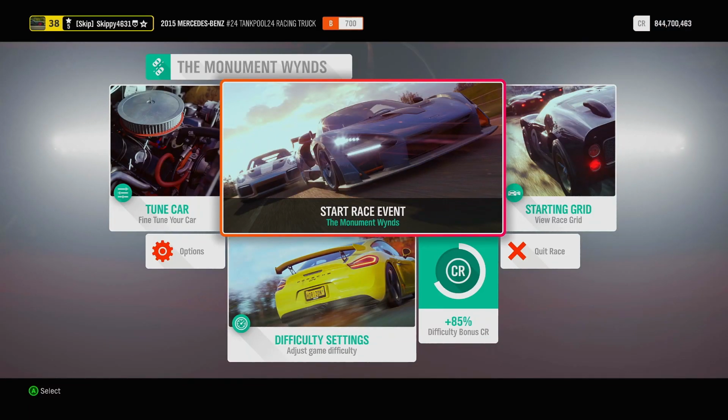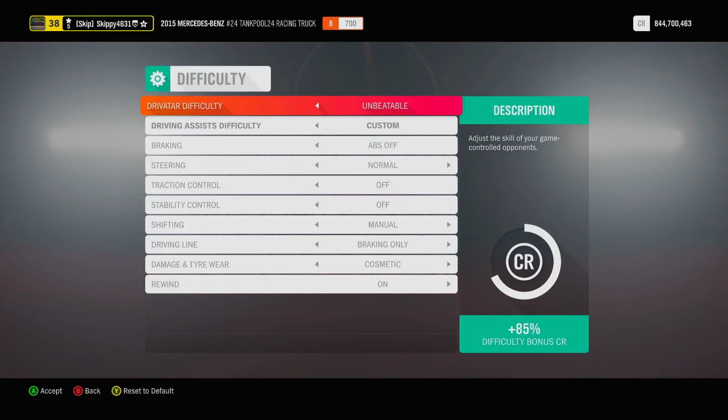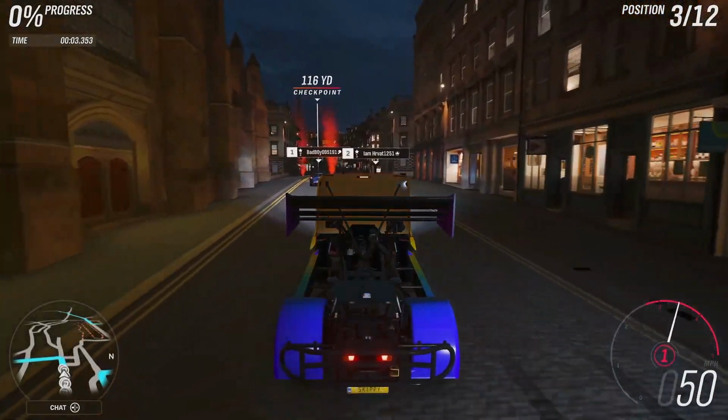Unfortunately, because we're in the Street Scene series, I can't make a quick and easy blueprint. But to make things a little bit easier, because we do need to win all 3 races, the races for the weekly Forzathon challenges, driver difficulty does not affect them. So there's no reason to make it any harder than it needs to be. I'm going new racer. Here we go, race number 1. Let's get at it. Let's get a win.